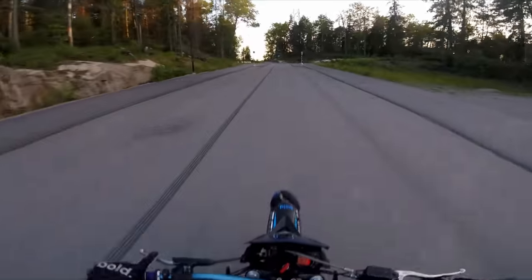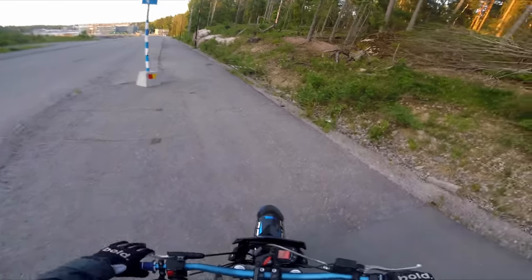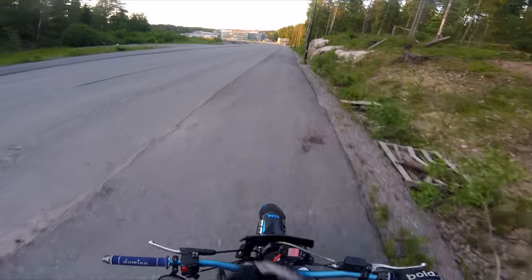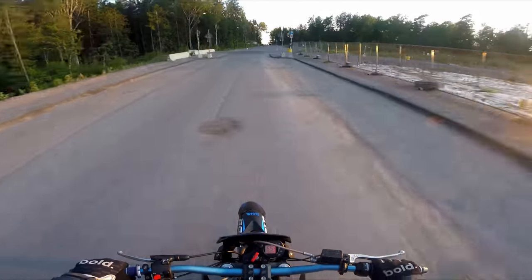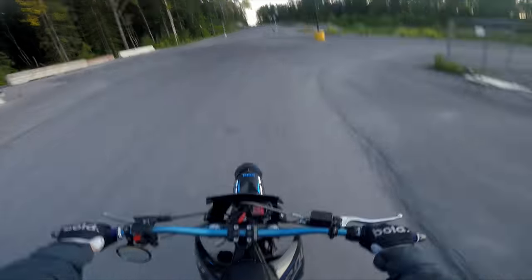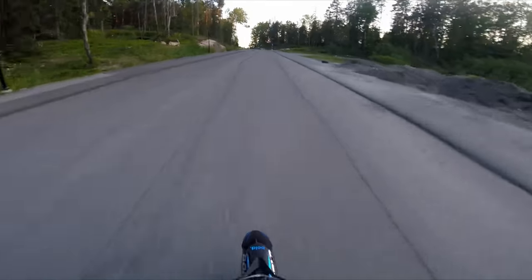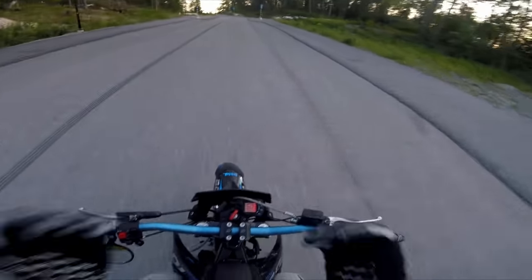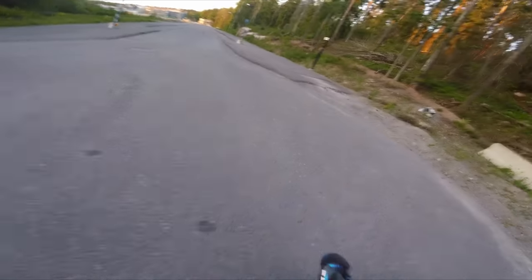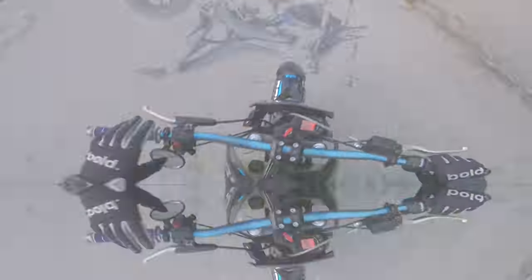Okay, so I can pull the bike up in 4th gear effortlessly. Let's try 5th gear with no clutch. 5th gear! Okay, so no clutch really in 5th gear. What the fuck? Can we do 6th gear? Probably not, but who knows?